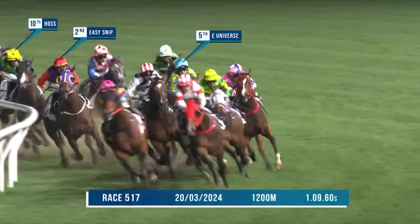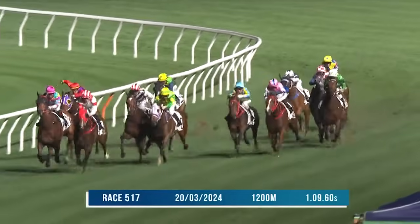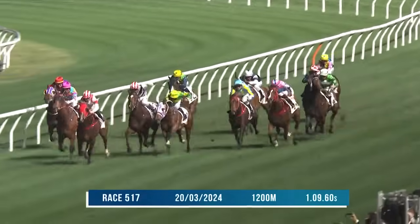We move on to our second replay. This is Easy Snip, who's coming off a last start second behind Sports Legend. That was from barrier 1, gets a kind draw of 2 again this week. Universe ends up running 5th. His winner's been course and distance, and Hoss is just completely out of form.